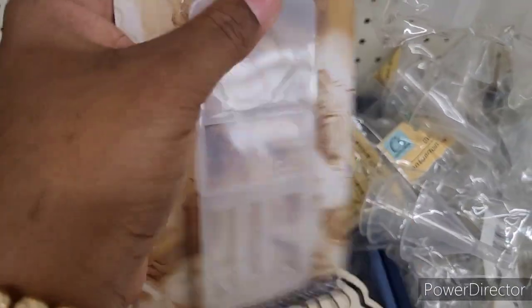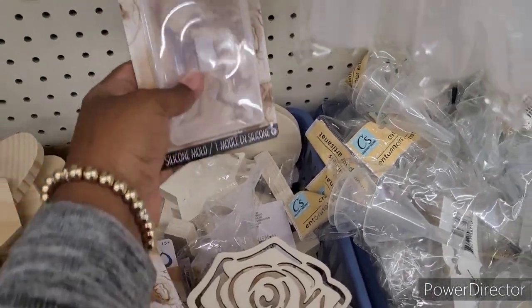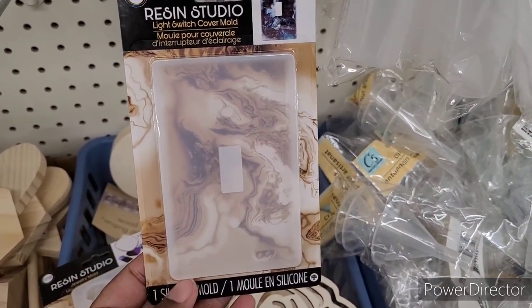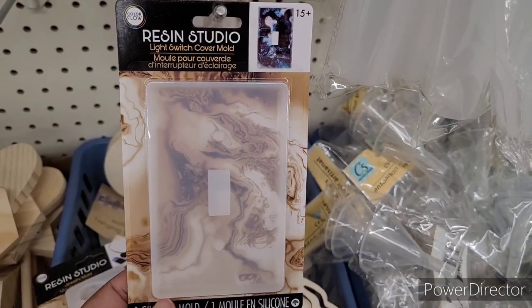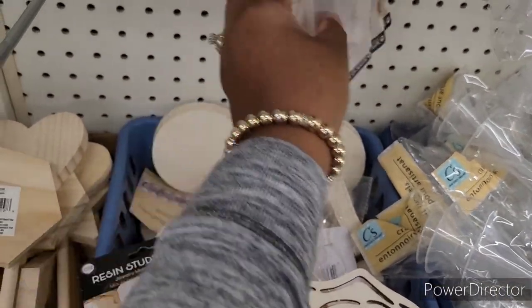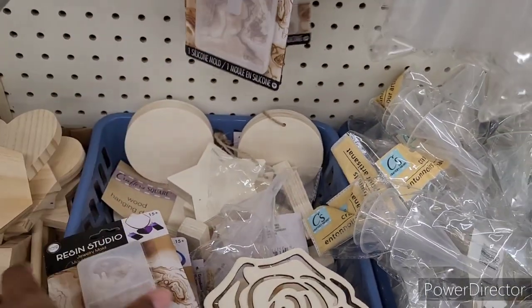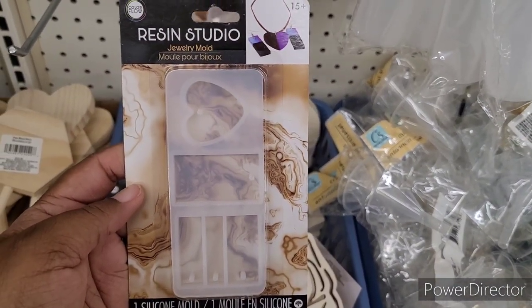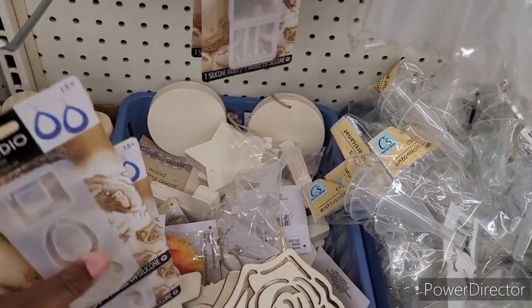And then, yeah, see they getting it in bit by bit. I wish they had to put it all together, honey. And look, they have this one right here. Light switch cover mold. Look at there. Y'all know this stuff would be expensive anywhere else. Okay, that's all the ones that they have. That is awesome. Crafters, y'all get out here to your Dollar Tree.